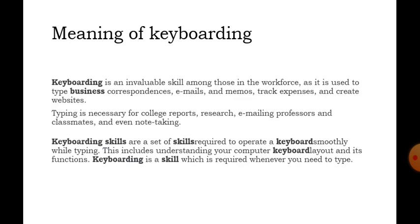Now, moving straight into our business for today, keyboarding. So we are going to be looking at the meaning. So what is keyboarding? It's an invaluable skill among those in the workforce, as it is used to type business correspondences, emails, memos, track expenses, and create websites. It allows you to make reports, research, email your professors or teachers, classmates, and even take notes.